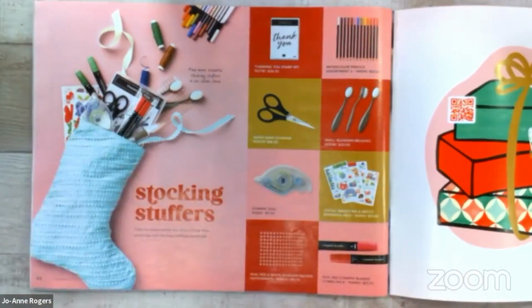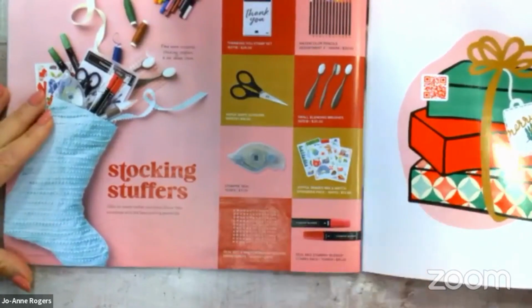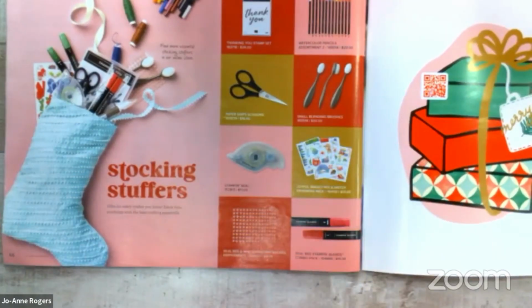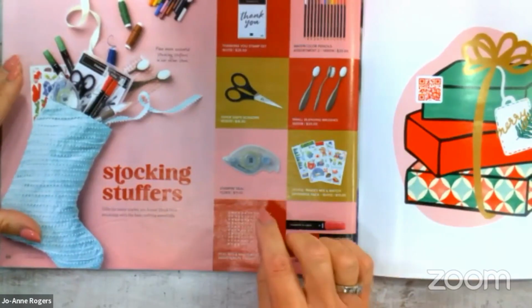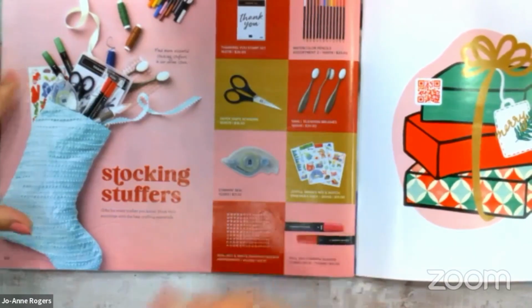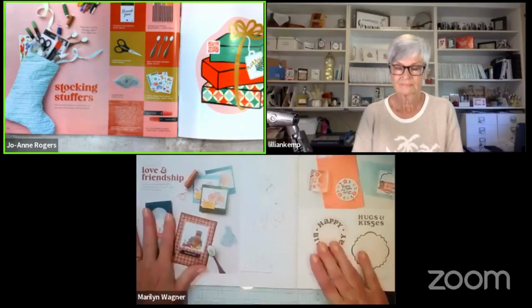So if I were to ask somebody for some stocking stuffers, I think probably what I would ask for are some small blending brushes. Because I have a lot of the large ones, but I don't have very many small ones. And I do find that they are a little bit better for getting into the crevices when you are doing some shading. So that's what would be on my list. Marilyn, what would be on your list?